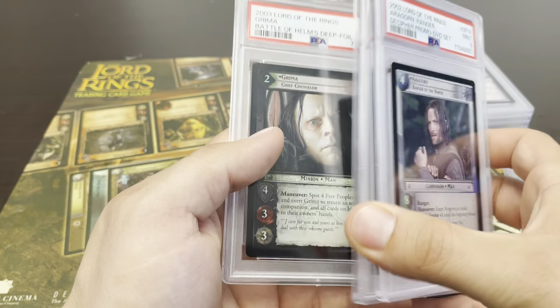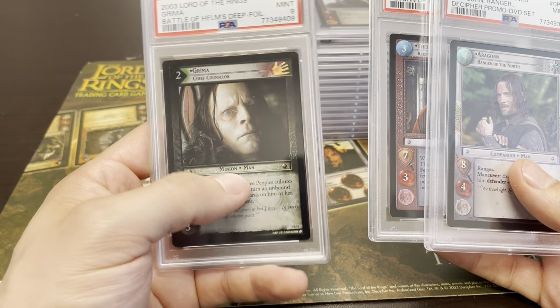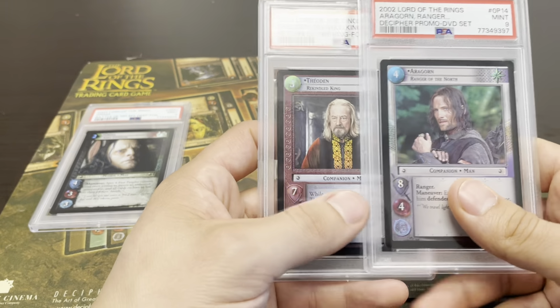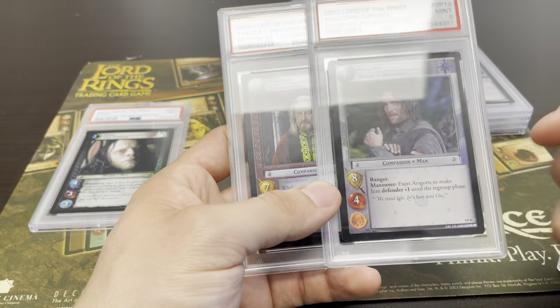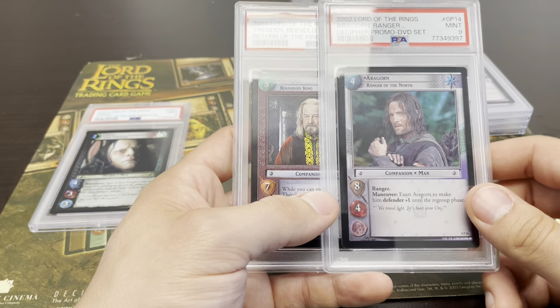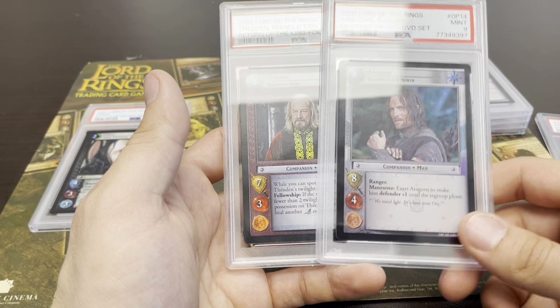As far as the 9s went, I think the Grima deserved it for sure. That was a pack fresh card that I pulled. Thought it might get a 10, but pretty happy with that grade. This Aragorn, I don't think deserved a 10. The Legolas and Gimli got 8s. Not sure why this got a 9. Kind of weird to me.